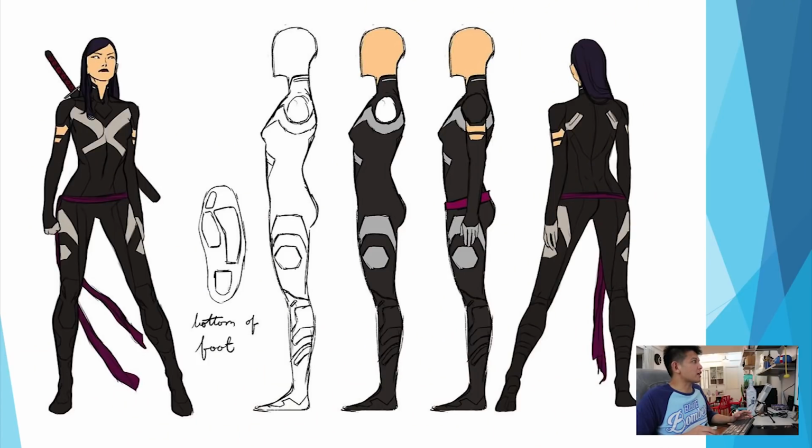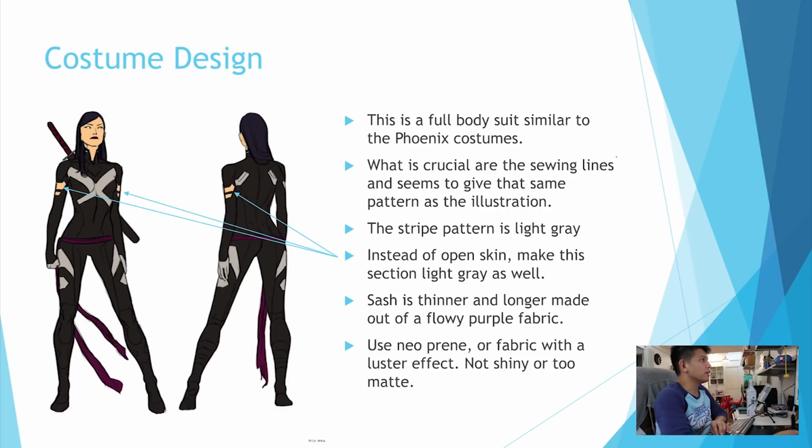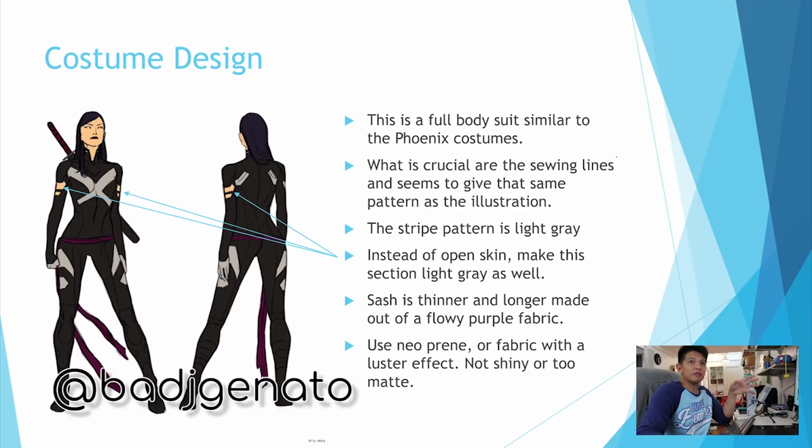So this is Chris Anka's design. As you can see, it's a full tactical bodysuit, body hugger pa rin, so it gives Psylocke her sexy figure. Yeah. So bottom of foot pa nga may design siya, so interesting yan, no? So let's see, it's bottom of foot.